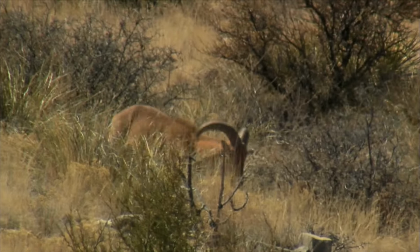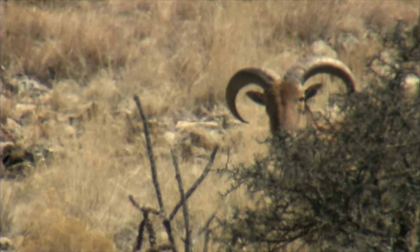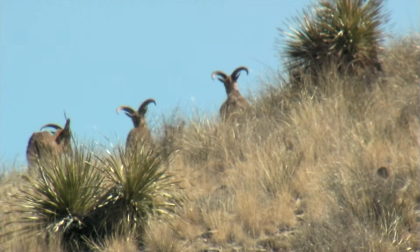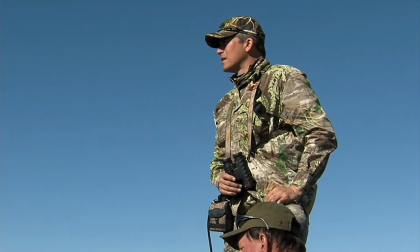It's real hot, they may lay up in the middle of the day, but you're liable to see them feeding right on the hot hillside, right in the middle of the day. So you can pretty much hunt all day long. There's always some laying up here and there, but there's always some standing up feeding too. There's no shortage. No, you couldn't find the big one, huh? That's it.